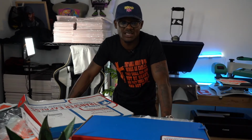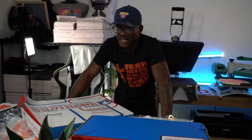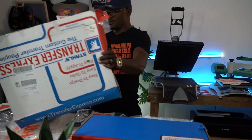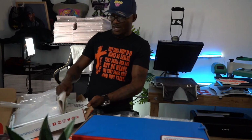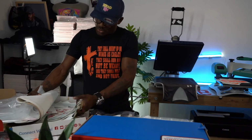So the question was, what print method did you start with, and where are you at now? I started with Transfer Express. My very first order, let's dig it out. This is the box. Let's go into this box. This box here, like I said, is going to be a mix of transfers. All right? I've been doing transfers for too long.